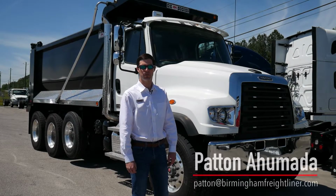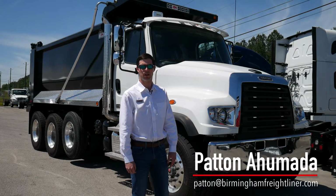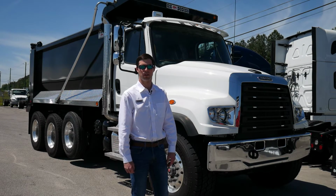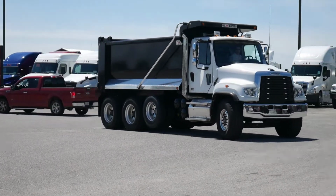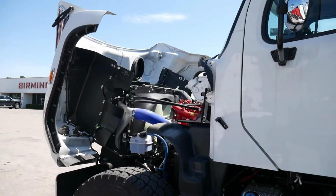My name's Pat Namata with Birmingham Freightliner, and I'm going to show you our 2020 Freightliner 114SD stock dump truck with the X12 Cummins engine paired with the Allison 4500 Rugged Duty Series automatic transmission. The Cummins X12 is the lightest heavy-duty medium bore engine available and is designed to increase productivity and payload.